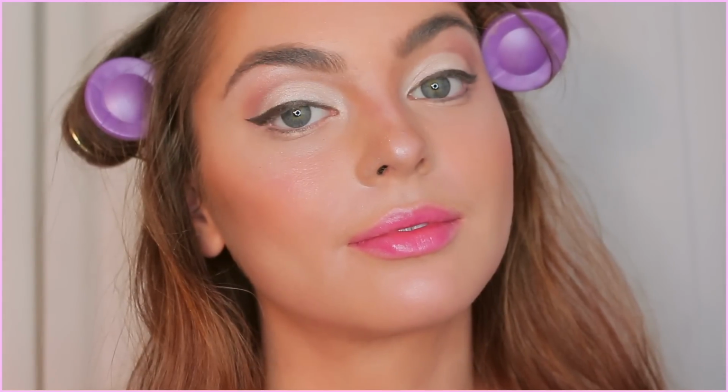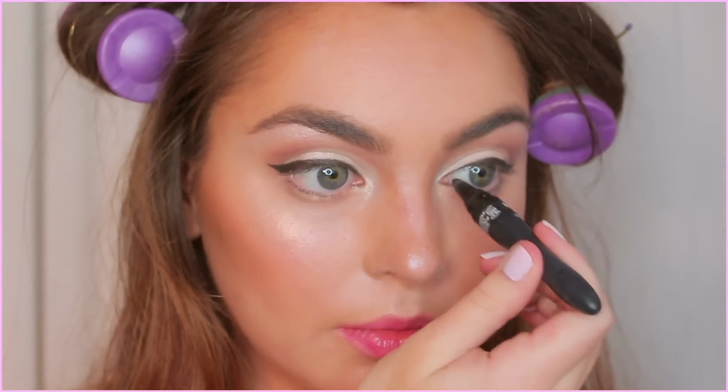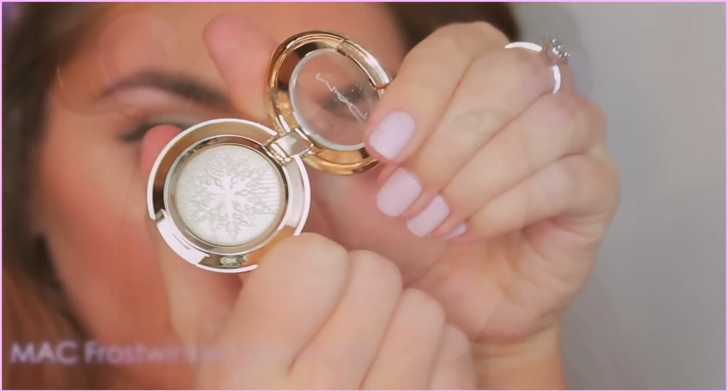And a little Body Shop Casual liner in the inner tear duct. I just find this makes my eyes look a little more sexy, so I like to taper them out. And the final MAC shadow for an extra step.